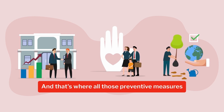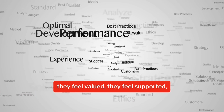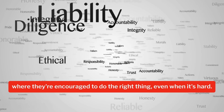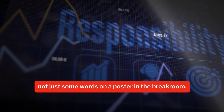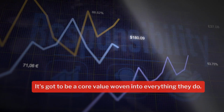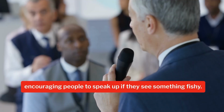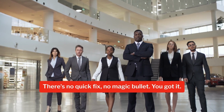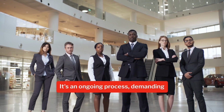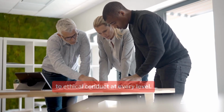100%. And that's where all those preventive measures we talked about earlier come in. You've got to create a system where individuals feel valued, feel supported, where they're encouraged to do the right thing, even when it's hard. It's like creating a work environment where ethics isn't just some words on a poster in the break room. It's got to be a core value woven into everything they do. Exactly. It's about fostering a sense of shared responsibility, encouraging people to speak up if they see something fishy, without the fear of retaliation. So it's about addressing this from both angles, the individual and the organizational factors that contribute to fraud. There's no quick fix, no magic bullet. You got it. It's an ongoing process demanding constant vigilance, adaptation, and a real, genuine commitment to ethical conduct at every level.